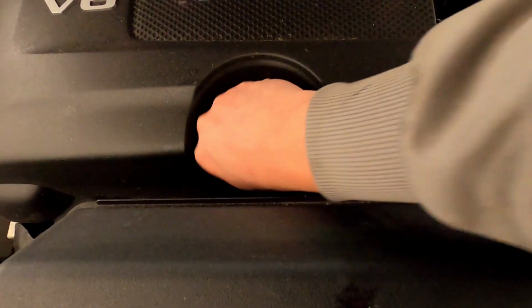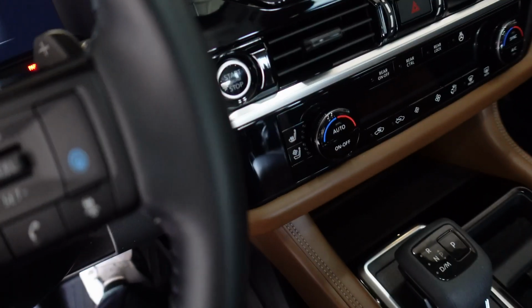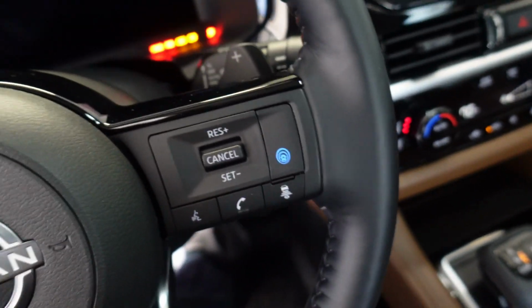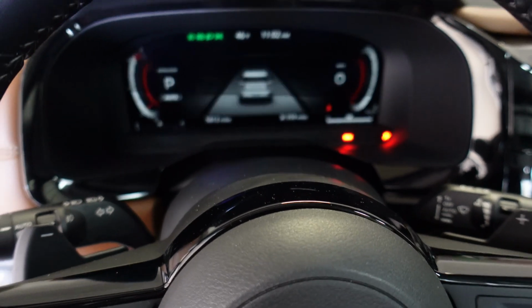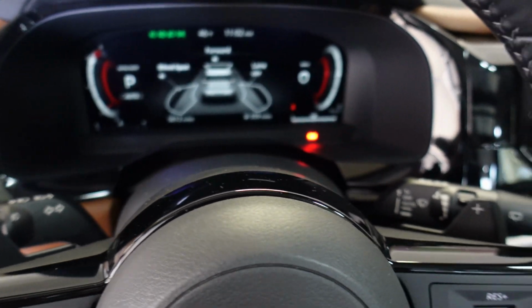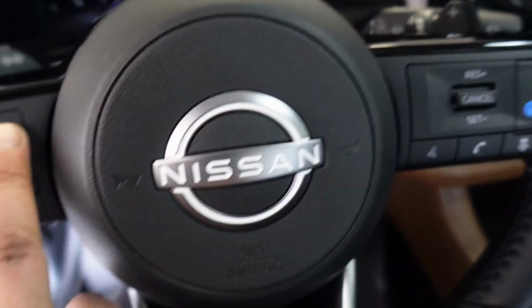Now, all that's left to do is reset the maintenance light. To reset the maintenance light, you're gonna go ahead and push your start button once. Do not step on the brake. We're not trying to start the engine. Just turn all the interior electrical on, just so that your display shows up right just like this. Now, if you have the analog gauges, that's perfectly fine. It works the same exact way.